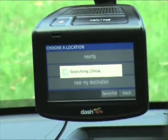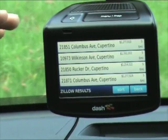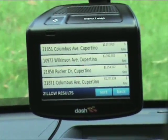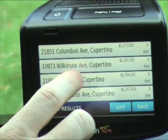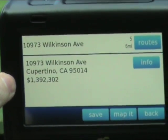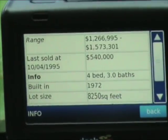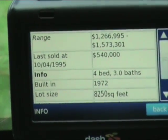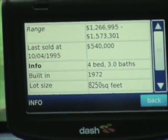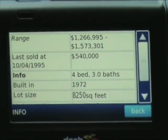So now the Dash Express has reached out to Zillow and has brought back information about houses that are near where I'm going to drive to. I noticed there's a house on Columbus Avenue, there's one on Wilkinson, so I'll click on Wilkinson. You can see on the first screen how much the house is worth, which is fun in itself. But now let me reach out and get the info. The range of the house prices are pretty expensive because this is California where we can all barely afford to live. The house was last sold in 1995. It was built in 1972.